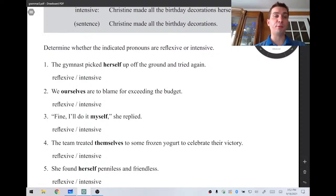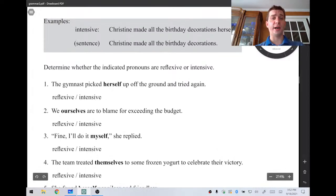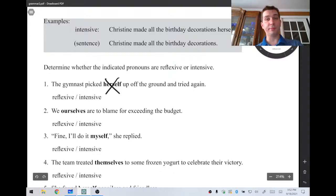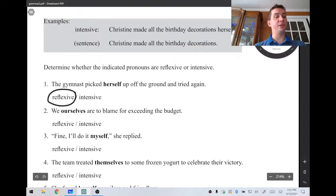So I'm going to look at the first example. It says, the gymnast picked herself up off the ground and tried again. Well, is this there for emphasis? Or is this there as a reflexive part of our sentence, a fundamentally important part of our sentence? I'm going to temporarily remove it, and let's see if we've lost some meaning. I think we will lose some meaning. The gymnast picked up off the ground and tried again. I don't know what's happening in my sentence. I have lost meaning. So that must have been a reflexive usage. That means our gymnast is both subject and object. She's performing an action on herself or for herself.